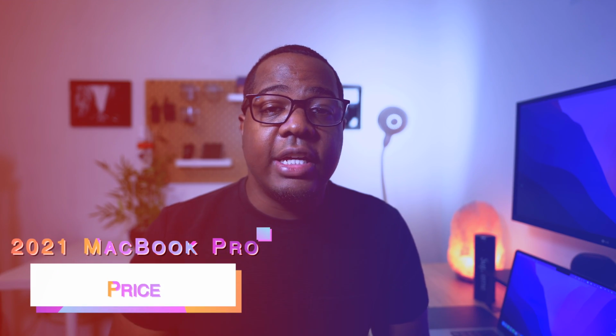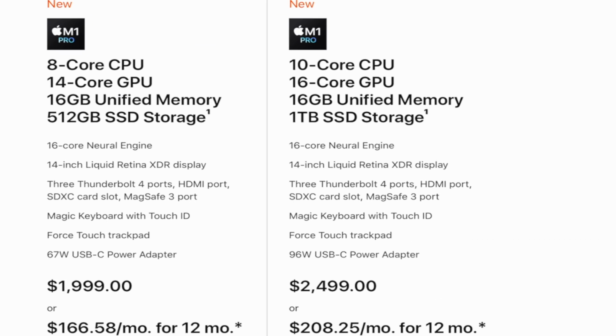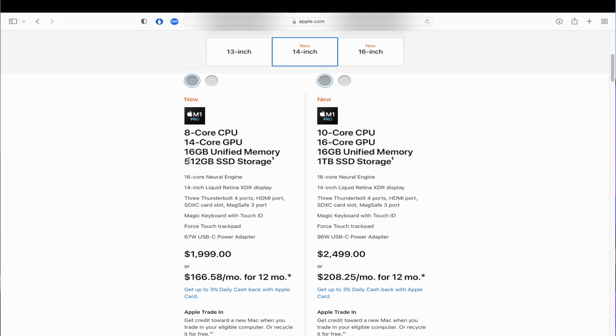And the last reason why I think that the 14-inch is the better version is because of the price. So in the US, the base model M1 Pro MacBook Pro comes in at $1,099, whereas the 16-inch comes in at $2,499. So for the extra $500, I'm not gonna lie, you do get some extra features. So the base model 16-inch comes in at 10-core CPU, 16-core GPU, whereas the base model 14-inch comes in at 8-core CPU, 10-core GPU. So for that extra money, you get a few more spec differences.